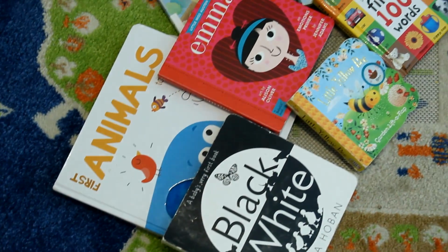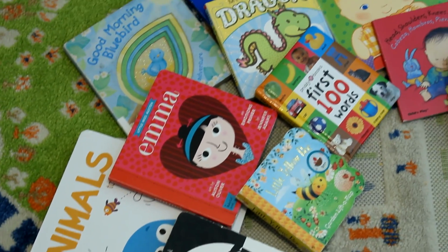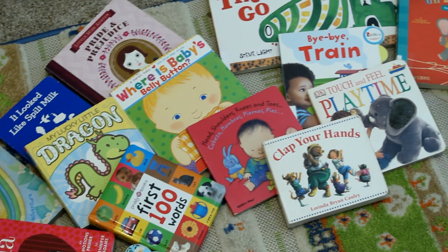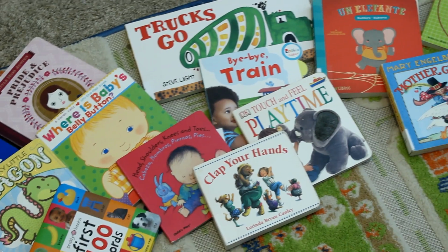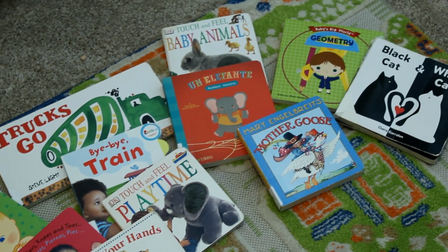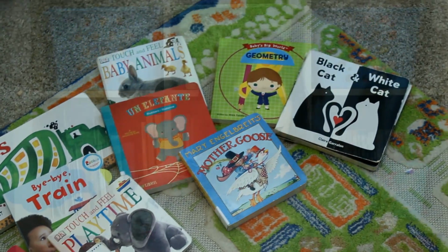This week is going to be a little bit different. We're going to talk about different types of books, not necessarily specifics, although I will make some recommendations as I go through. So let's get to it. I have all of my books spread around, so it should be good.